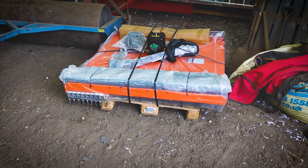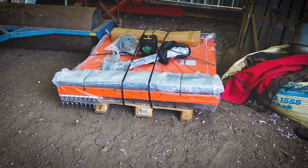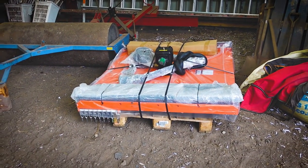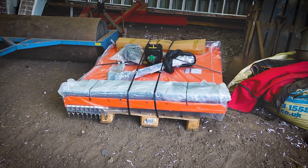So we have it all ready to be built and set up, and we hope to get out into the field next week, hoping for some okay weather. I mean, we have had a heat wave, but the rain is here now. We've had some torrential rain. But if we can get a dry spot next week, we'll get out and get the fields topped, and I'll get some footage of it in action.